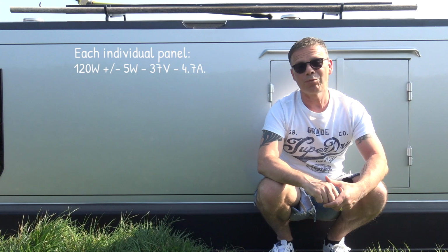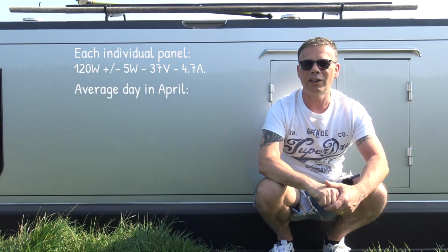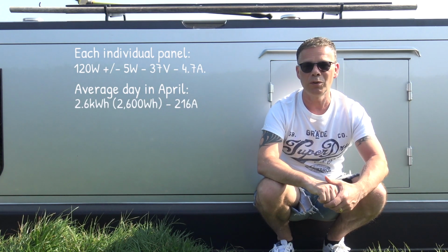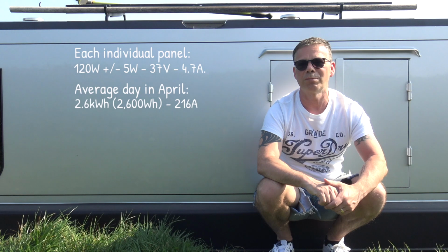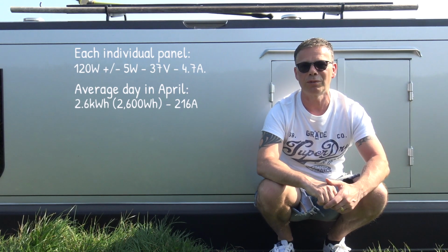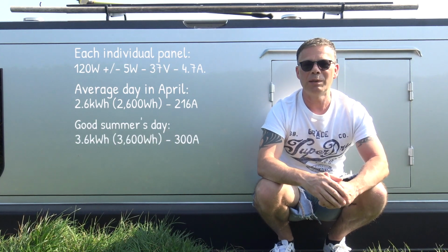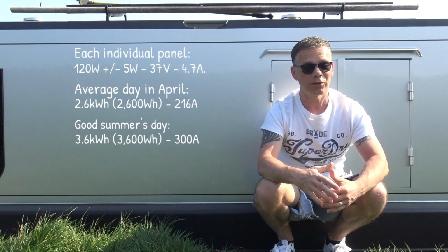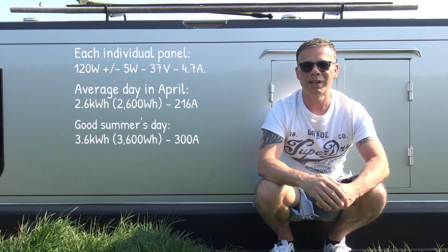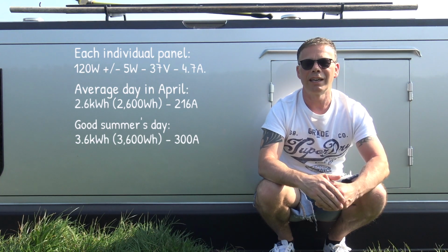On an average April day, like it is today in the middle of April, we can expect to generate about 2.6 kilowatts of power. That's 2,600 watts of power. And that equates to about 216 amps. On a really good summer's day, we can expect about 3.6 kilowatts of power. That's 3,600 watts. And that equates to about 300 amps. That's probably about three times what we'd actually use in a day.